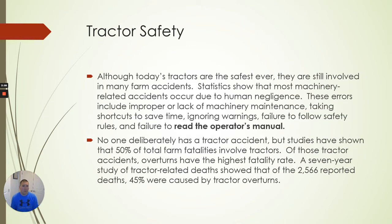Although today's tractors are the safest ever, they are still involved in many accidents. Statistics show that most machinery-related accidents occur due to human negligence. These errors include improper or lack of machinery maintenance, taking shortcuts to save time, ignoring warnings, failure to follow safety rules, and failure to read the operator's manual.